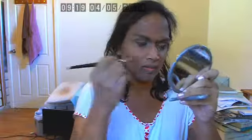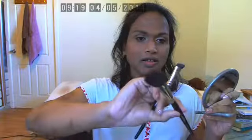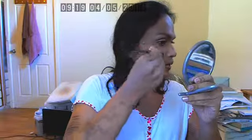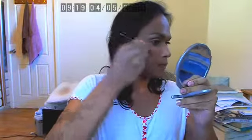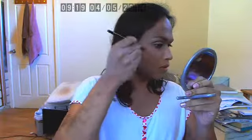I take the really bright pink. See, this thing really picks up the makeup well. See how it really picks it up. It's good for picking things up. I used to take the soft brush like this and blend it, but that blending brush cannot pick up makeup. This one you can really pick it up and put it on, and you can use the other brush to blend it.